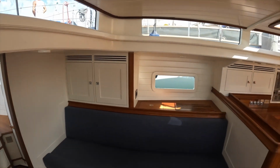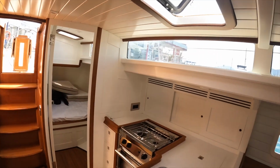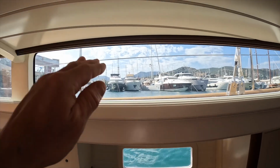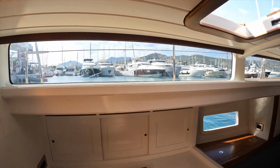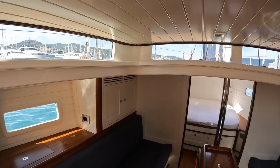Again, it's the natural light you really enjoy and appreciate here. What's nice from this slightly lower saloon height is it's about right standing headroom to look out, sightline wise. When you're up here at the galley, it's a little bit high, so you end up crouching down a little to get your eye level in. But again, that's me at my height.